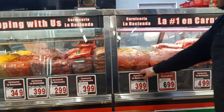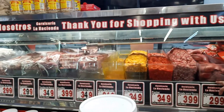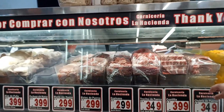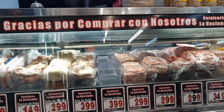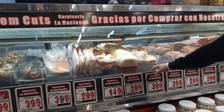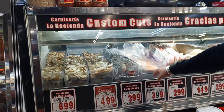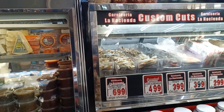We have the marinated asadas. We have the hot meats. We have the chorizo. We make it here, fresh. We have the taco meats, beef, chicken, and pork. And we have pork chops. Ribs, pork stew, leg bones, pork steaks. We have boneless chicken. We're out of breast right now, so we have the chicken wing, the whole chicken, the drumsticks, and we have a little bit of seafood, imitation crab. We have the salmon filet, the catfish, and three sizes of shrimps.